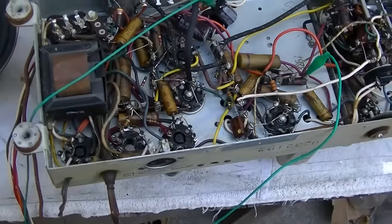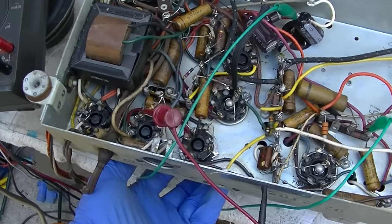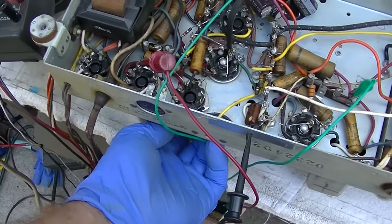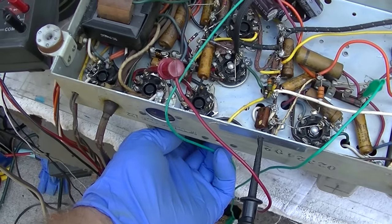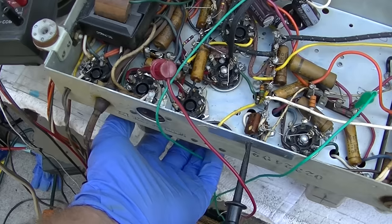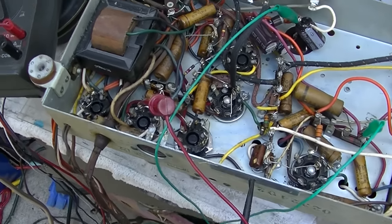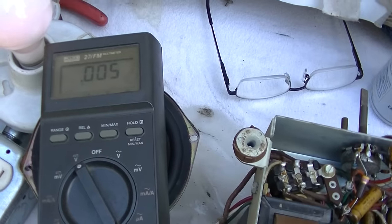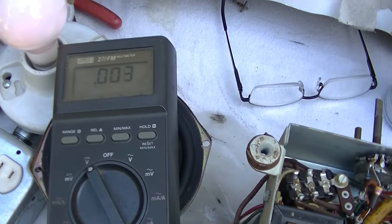Me murder. Okay, this is weird. It's almost like both tubes went bad. Or maybe the one on the right was bad the whole time because it wasn't getting warm, and the one on the left was kind of still working. But I got negative voltage there on the control grid.